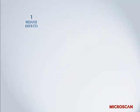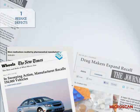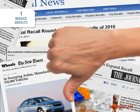Machine vision inspection can reduce defects, or cause what we'll call fewer catastrophes. Fewer bad parts getting out into the world and into customers' hands, which could damage a company's reputation and lead to costly product recalls.